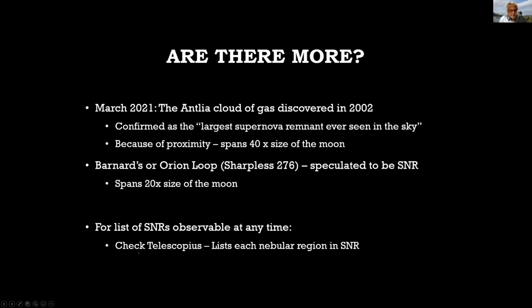Anyway, if you went to Telescopius, you'd find a list of supernovas there. They list each nebula within the supernovas, because some of these supernovas can have multiple nebular regions with their own designations. So you can image those. So much for the information.